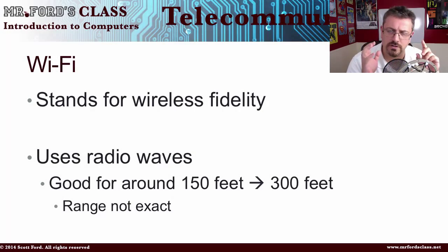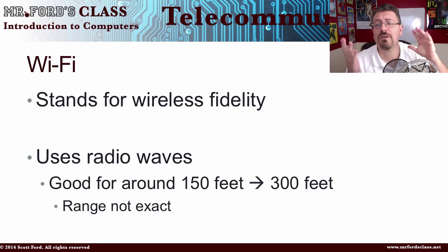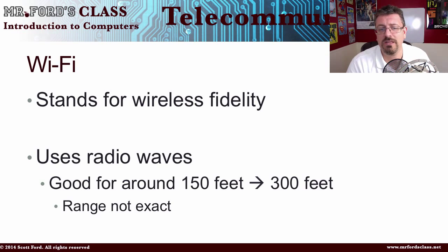Okay, so we've covered Bluetooth, we've covered cellular. Let's take a look at everybody's favorite wireless technology, and that would be Wi-Fi. Wi-Fi stands for wireless fidelity. So now if you ever get that question on Jeopardy, you now know, and I want some of that money. It uses radio waves. They're good for around 150 feet to 300 feet. The range is not exact.